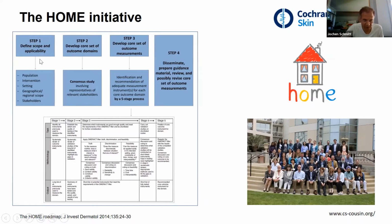So we first define the scope and applicability. For CS Cousin, it's only clinical trials. In HOME, we also look at routine care record keeping, and then the domain level, the development of a core set of outcome domains. For HOME, this took us a little bit less than a year. But then the biggest issue is the identification and consolidation of the right measurement instruments. This took us 6 years for HOME and is still an ongoing process for many other core outcome sets.